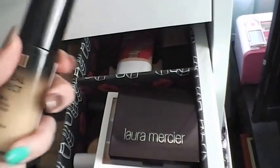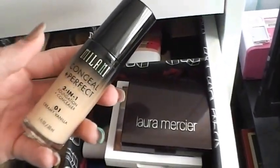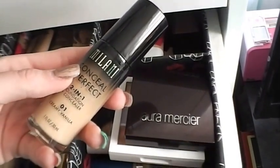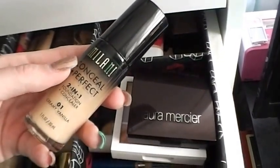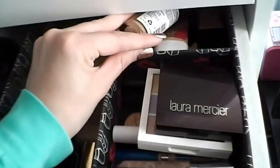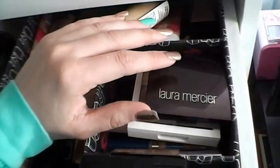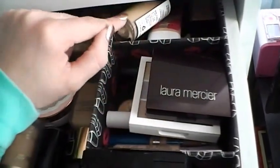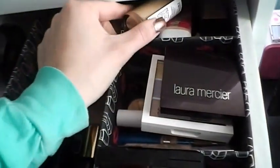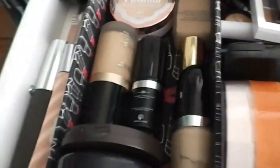I just have my favorite CoverGirl Insta foundation, and then the Milani Conceal Perfect 2-in-1. Have tested it, really like the coverage, but it's just too dark for me right now, and this was the lightest shade, so I wish they had lighter shades available. If you're a light medium complexion or darker, these are a really good range probably for you that you can try out at the drugstore, but I'm a little too fair for that right now.